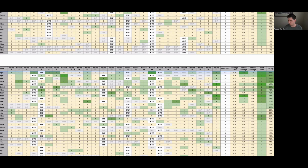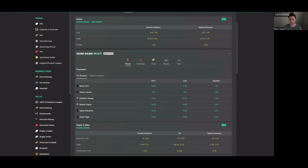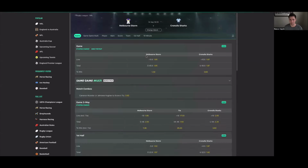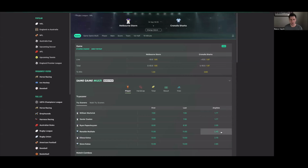Against the Melbourne Storm, playing against them recently, he scored a try in 3 of his past 4 games against them, and a total of 4 tries during that time. So he also has a pretty good record against them. For Mulitalo to score a try, if we go on to Bet365, they have the best odds for him to score a try, and it's $2.45.